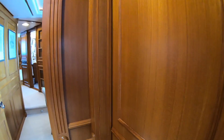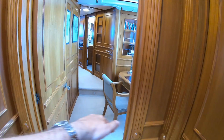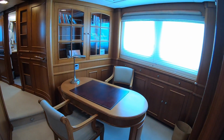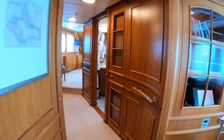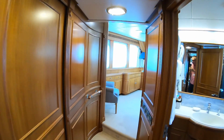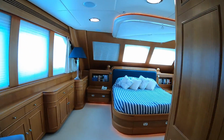In fact, as we go past, that's the day heads. But everything from this door forward is the owner's little personal domain. And the first thing you find is this beautiful little office space. And then we'll head forward again. And it takes this round. And we'll go right to the front, I think, first of all, and have a look at the actual cabin, because, wow.